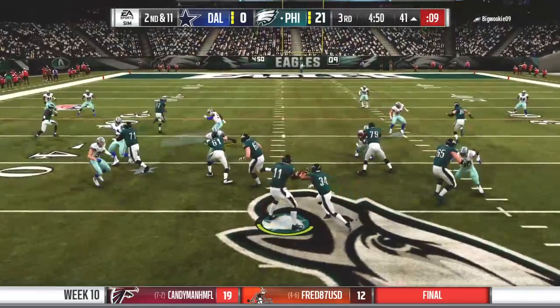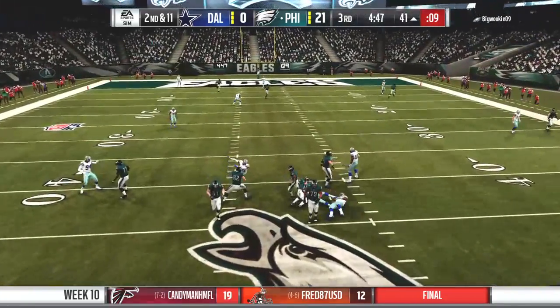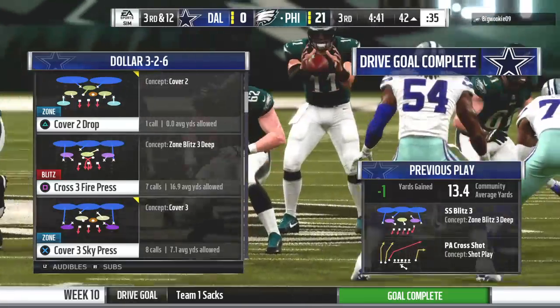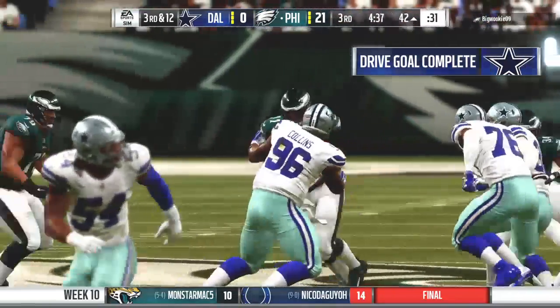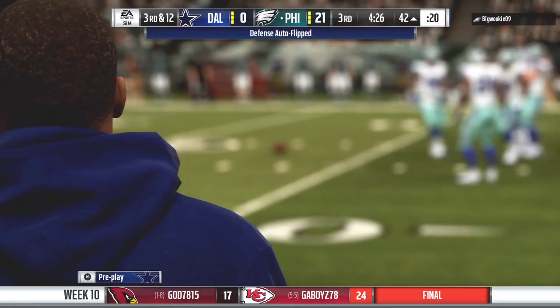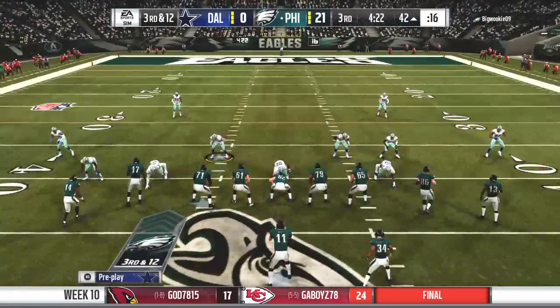Now a play fake. Wentz. And he will not make it back to the line of scrimmage as he's going to be taken down. Malik Collins able to collapse the pocket and drop him for a loss of a yard. Eagles coming up here on a 3rd and long, so Wentz and company with some work to do after the sack.